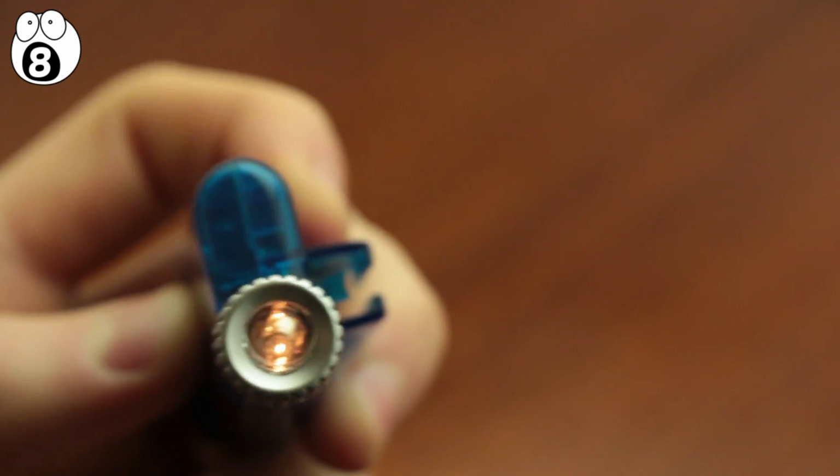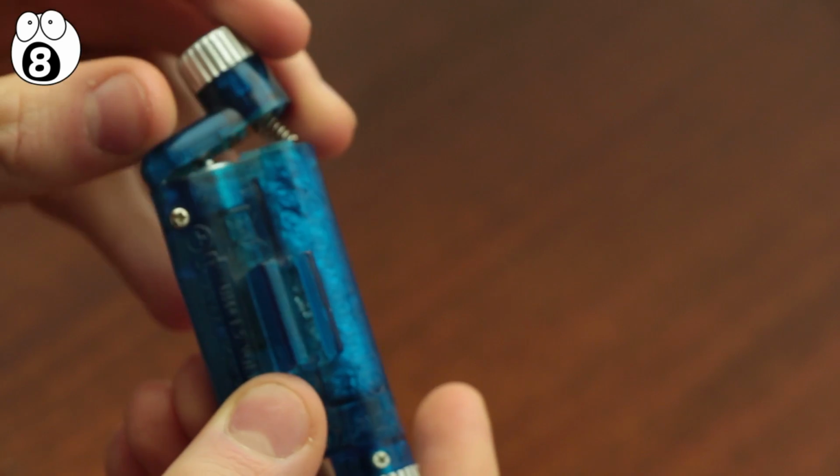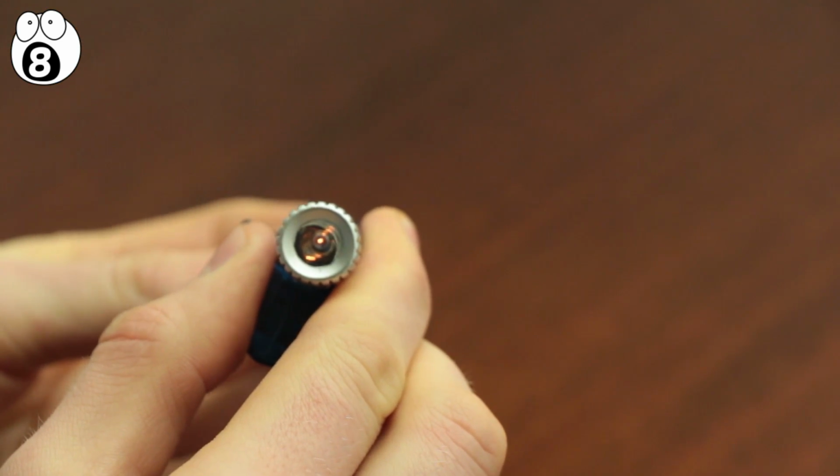If you don't have any screws that fit, you could do this hack with aluminium foil. Crumple the foil into something that's the same shape and size as a battery, and it'll work well, because screws and foil are conductors of electricity.